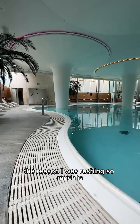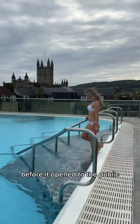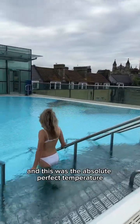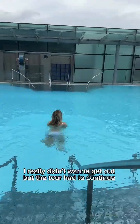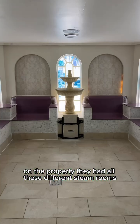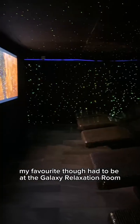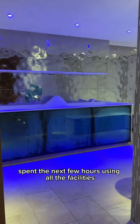The reason I was rushing so much is we were getting access to the Thermae Bath Spa before it opened to the public, which was very cool. Our first stop was the rooftop pool, and this was the absolute perfect temperature. I really didn't want to get out, but the tour had to continue. On the property, they had all these different steam rooms. This was an infrared sauna. My favorite, though, had to be the Galaxy relaxation room. It was like something out of Star Wars. Spent the next few hours using all the facilities.